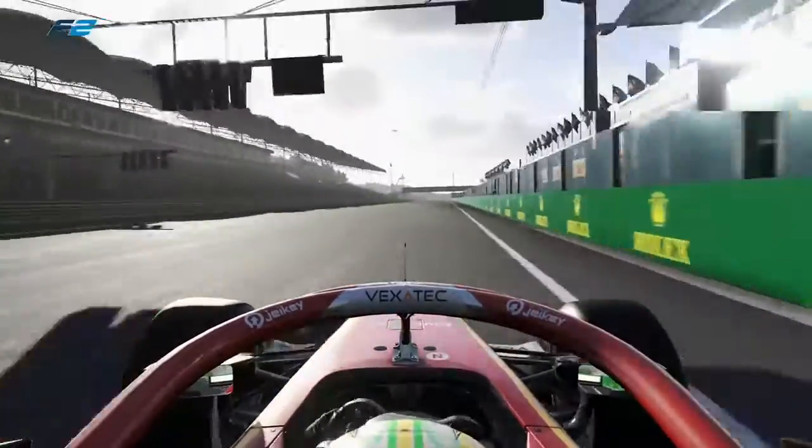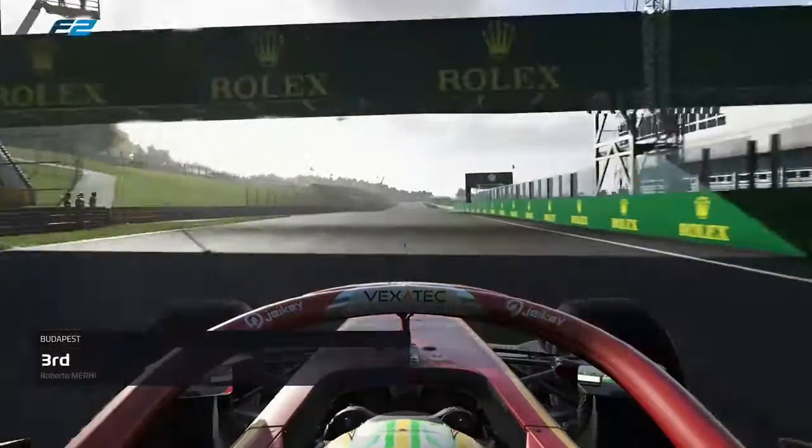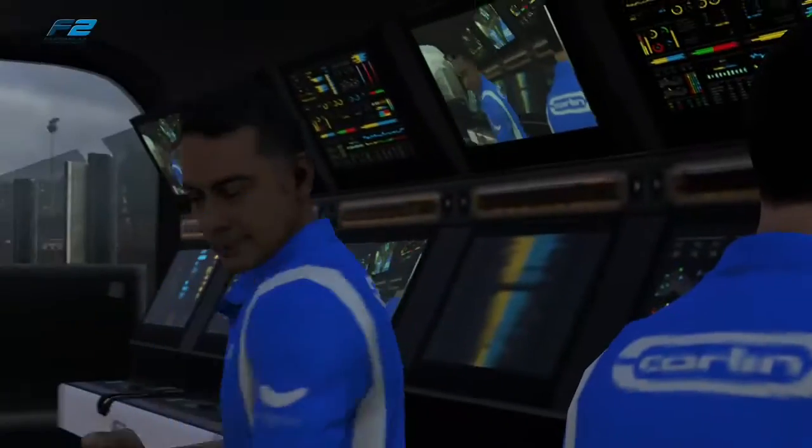We weave across the line into the wall. Okay, pick up rubber and bring it home for a podium in this race. But I can't be too happy about it, because it was boring.